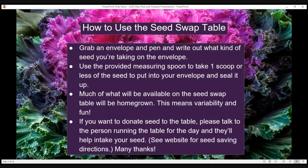And then, of course, much of what's going to be available on the seed swap table will be homegrown. This means variability and fun because of cross-pollination and hybridization. So it may not come out true to type, but you're going to get something fun and something that was grown nearby, which means it may be more likely to survive and thrive here in our climate and our spot.